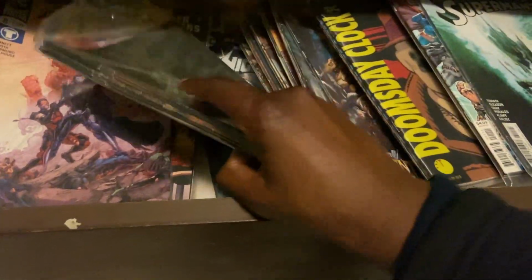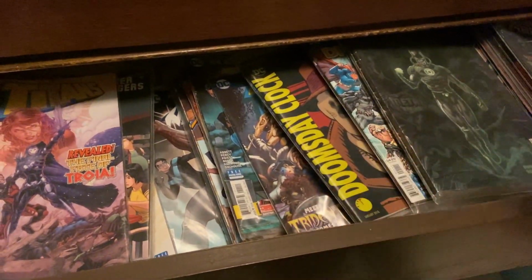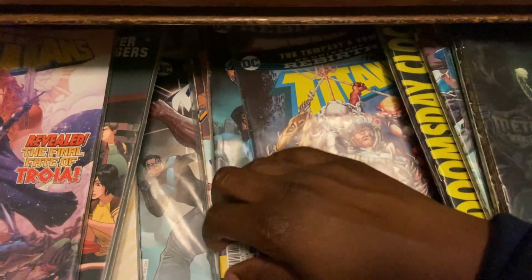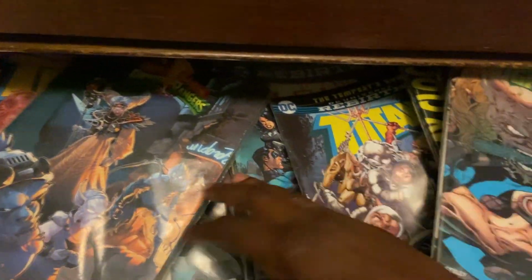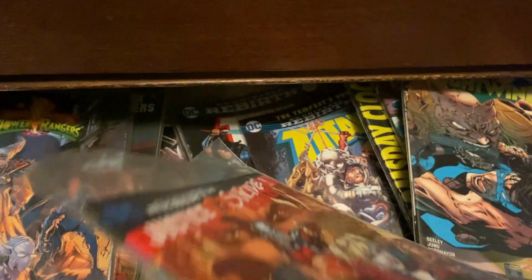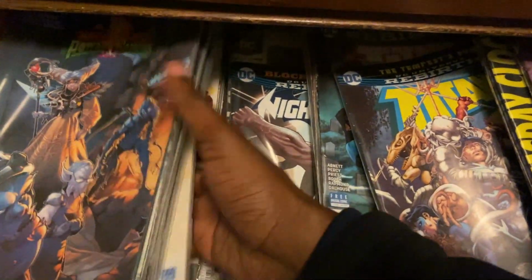Oh wow, this is a throwback. Wow, so this is the entire collection of, what is it, the Dark Multiverse Batmans and their one shots for Dark Knights Metal. We got Doomsday Clock, pretty sure you've seen that already. Wow. Again, these are some blasts from the past. Power Rangers 21. More Nightwing. Oh man, let's see here. This is Justice League versus Suicide Squad. My gosh, this is, yeah.